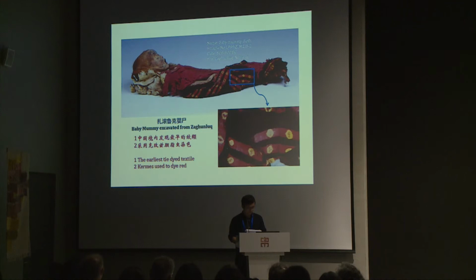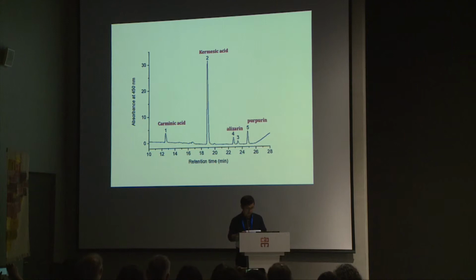Two points in this slide I would like to share with everyone. First, the baby mummy was wrapped with tie-dyed curls. And to my knowledge, this should be the earliest tie-dyed textile in China. Second, HPLC results indicate that kermes was used to give pinkish red for objects.